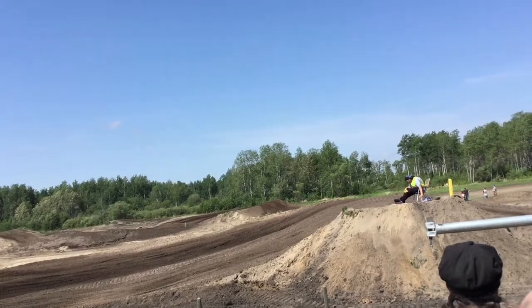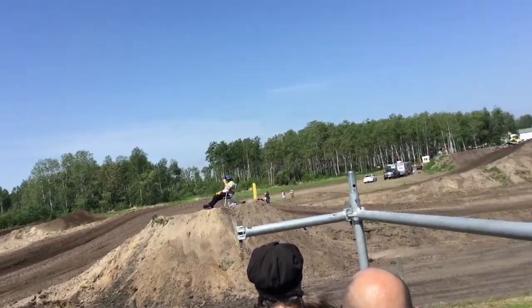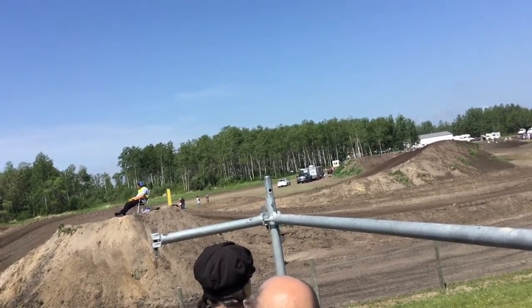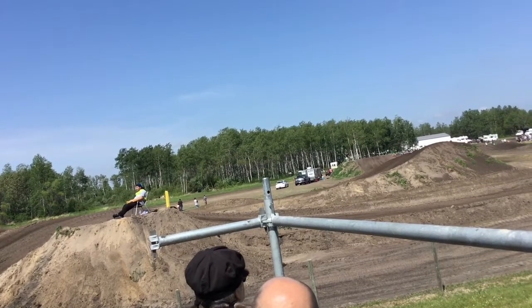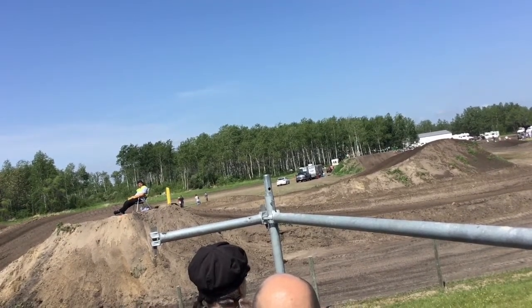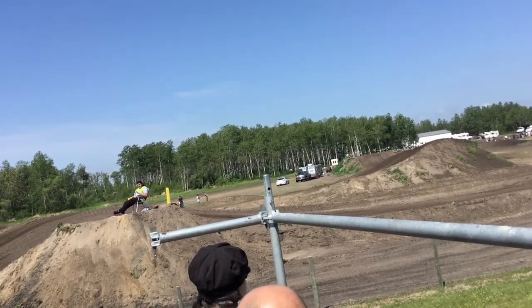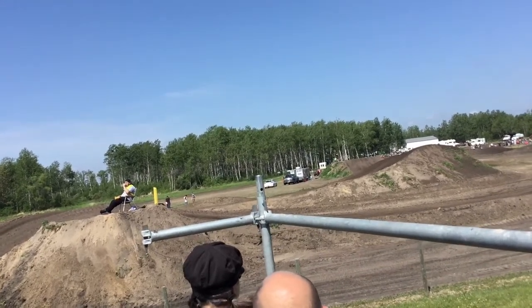Just finishing up the moto there with Bernie on board his two-stroke, completing that last lap. We're going to flip that card sideways as the head referee, Roger Lavoie, heads over the first corner to signify the start of the next moto. Vet Master, Vet Junior. This will be a combined two starts for this one.